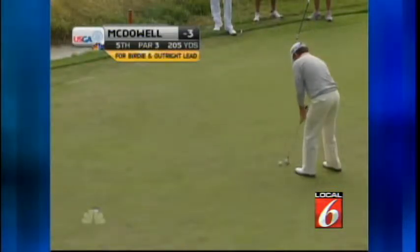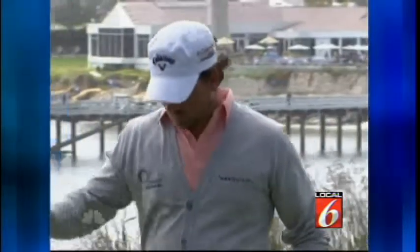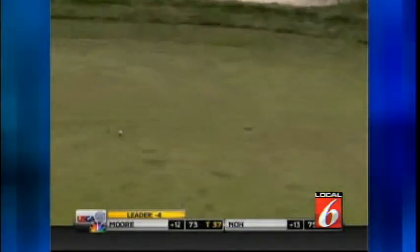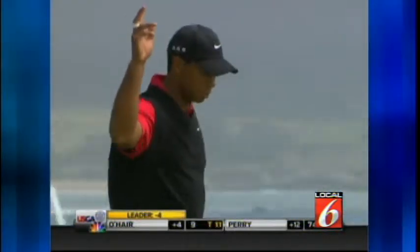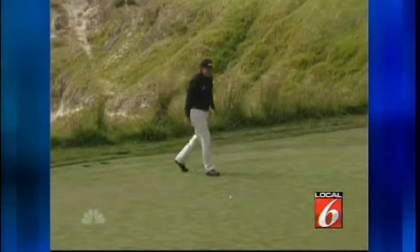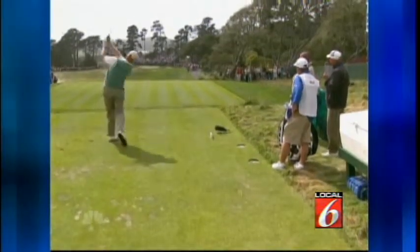On 5, Graeme McDowell, steady. 8 feet to the bird, and the outright lead at 4 under. On 7, Tiger gave the fans a thrill from 25 feet, dropping this putt dead in the jar for the birdie. He went to +1, but Tiger could not close. Same went for Lefty here on 10 from 4 feet. Nope, it's a bogey.